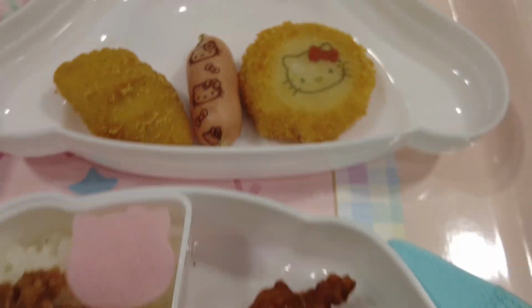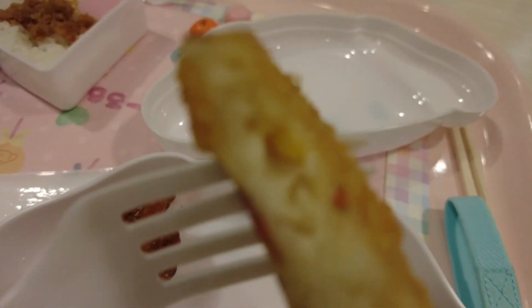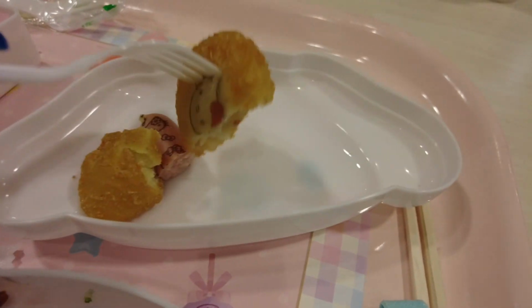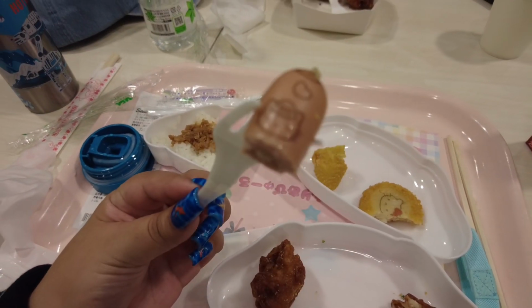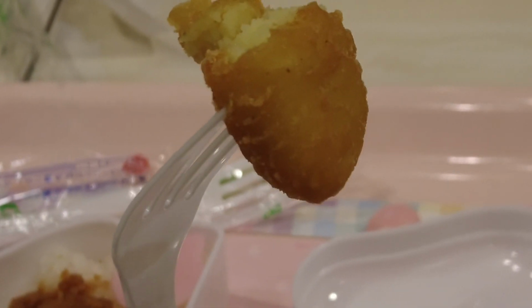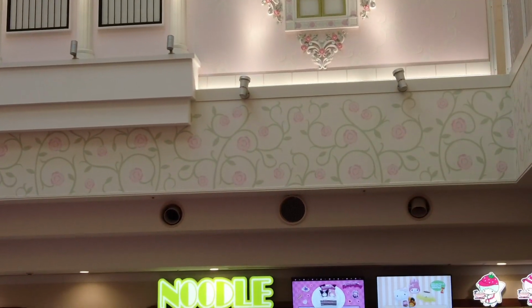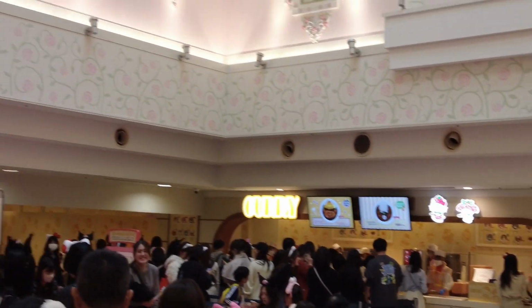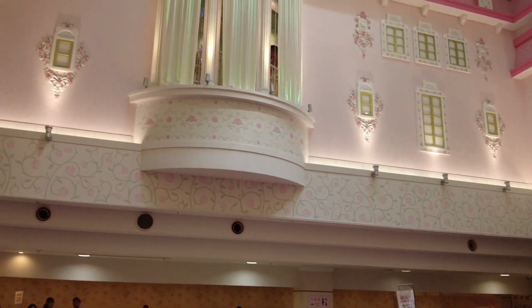But yeah, so the food was all really good. The potato Hello Kitty fritter, it had carrots in it. And the little sausage was just that. I mean, it was a sausage. It was good. It was well seasoned. And it had Hello Kitty on it. And then there was also a vegetable fritter. So those are really good. But it was fun to see the eating area. There's a curry place, a noodle place.